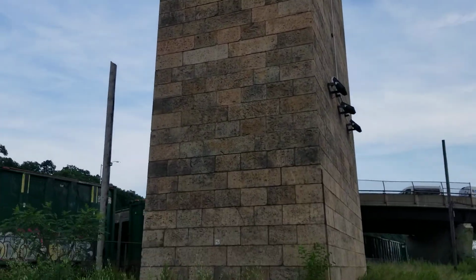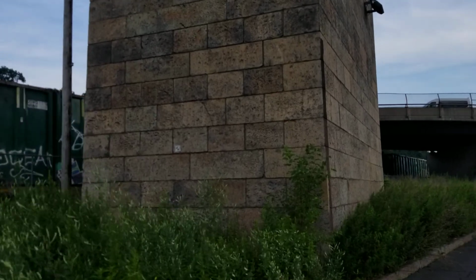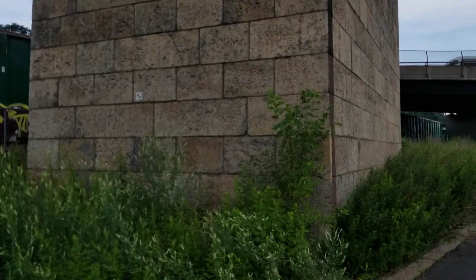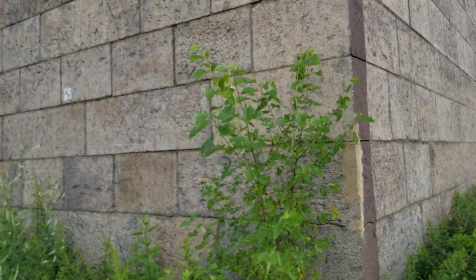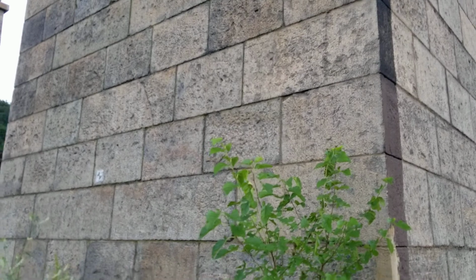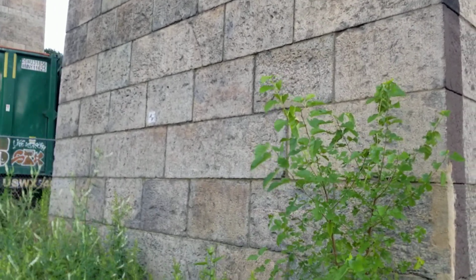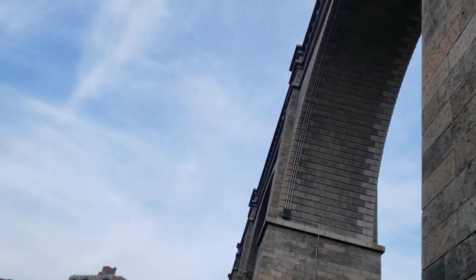But it's amazing. Get a closer look at this. These stones were put in place by hand 170 years ago. All right, 180 years ago. It's just absolutely amazing, and it's still in really good condition. And like I said, it's mostly being held together by its own shape, its own pressure. Look at how big and beautiful that is.